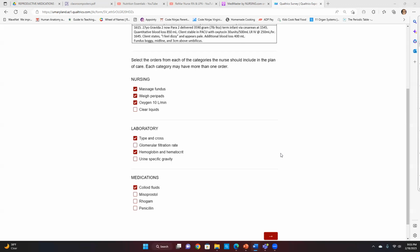Penicillin would be for an infection, okay? And this is not an infection scenario, is it? Okay, she is at potential risk for an infection because of the cesarean, but we're not focusing on that. Exactly. And so what about the medication, Prostal? I'm trying to remember what that is.